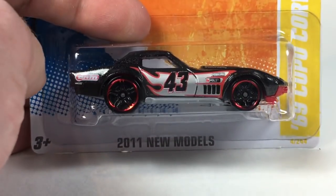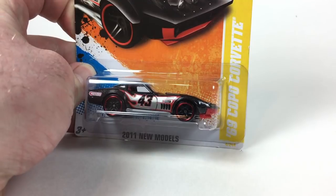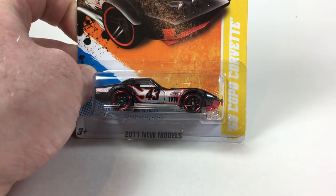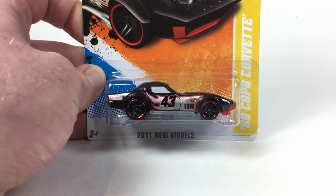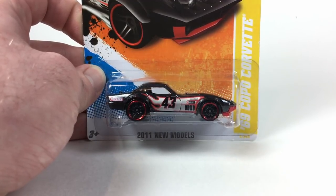All right, so number 5 and 6, these are going to be both the same casting and from the same year. So we'll start with this one, 2011 new model, 1969 Copo Corvette. It debuted in 2011, mainline, had a 2011 Toy Fair release as well. It was in a 2012 Vet series, a Corvette series. It had a multi-pack exclusive in 2012. It was in the 2013 Flying Customs.